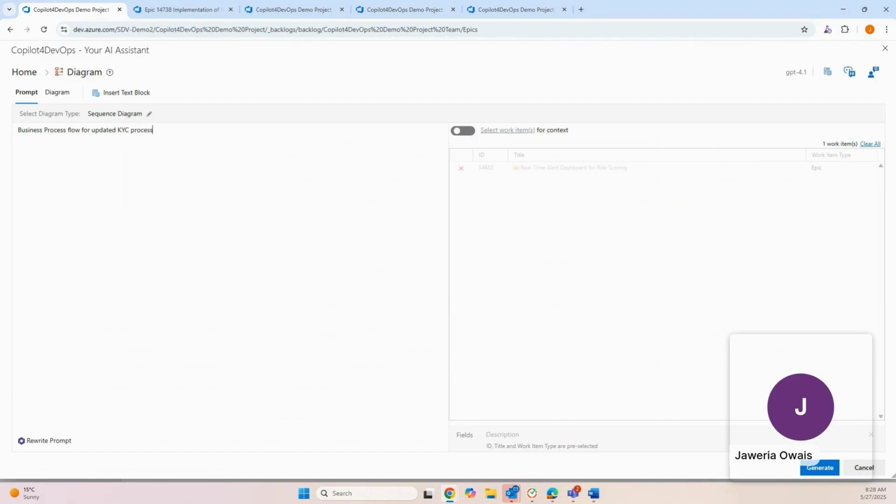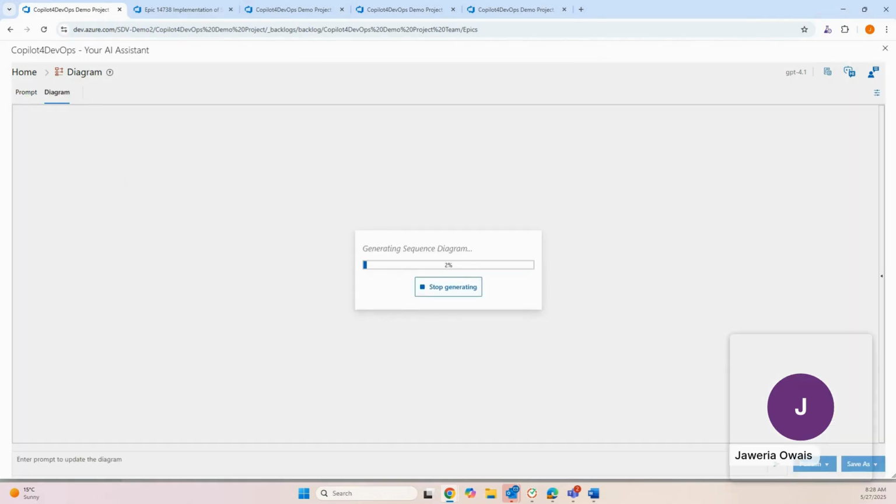Here we have given our prompt. Let's hit generate. The system will start analyzing my given prompt in this case, and it will help me create a beautiful diagram.